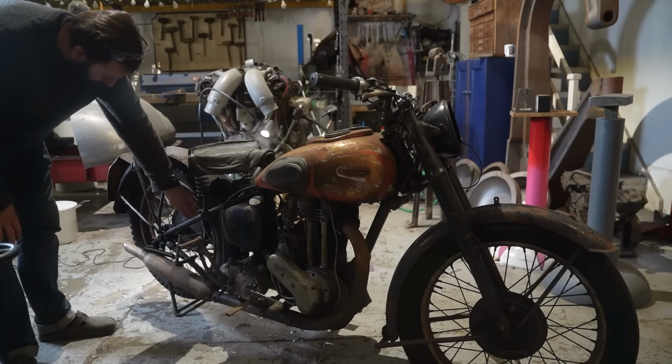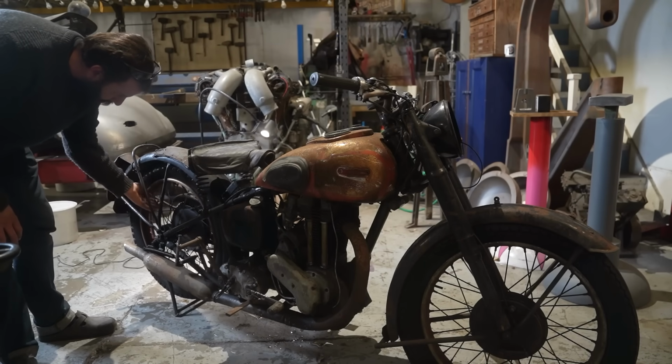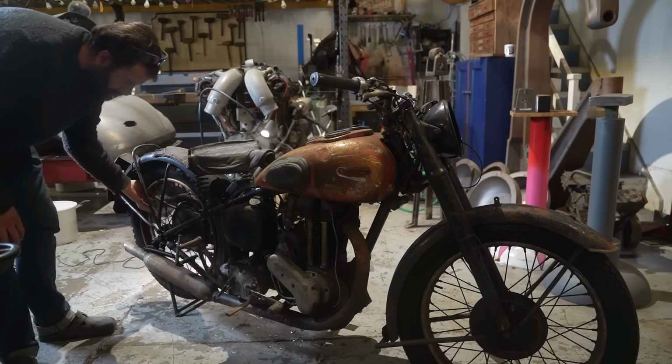The thing that's making me nervous is, why was it taken off the road? There's a reason why somebody wanted to part exchange this bike. Is that because it broke? Is the engine locked up and seized up? Did the gearbox explode? Who knows what happened? Maybe it just was old and they wanted a new bike. But either way, this engine has not turned in a very long time.